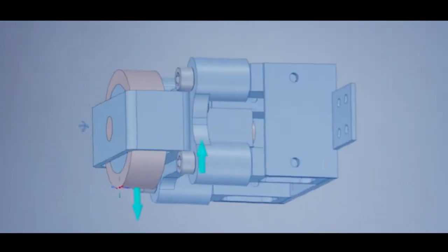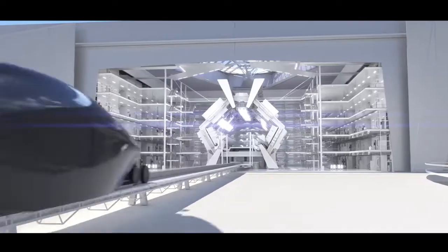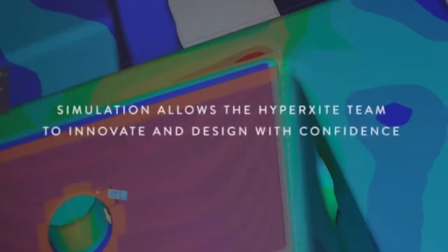ANSYS Discovery allows us to eliminate any of the bad ideas right off the bat and pursue the ideas that have potential. And then with that preliminary design, we can further validate this design using the ANSYS flagship products.